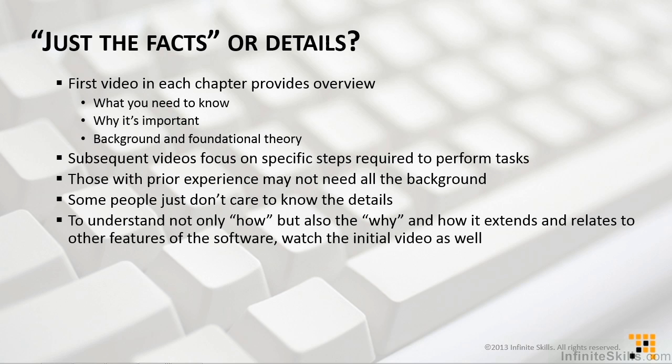Watching this information will allow you to more fully understand the breadth of all the interactions that occur in SharePoint as you work, so you can know what your actions will do, how to resolve issues if they arise, and how to formulate solutions to using SharePoint beyond what we're able to demonstrate in the series.